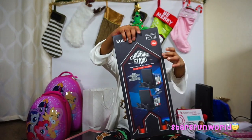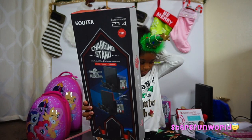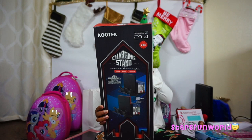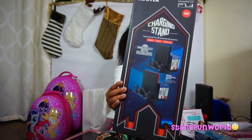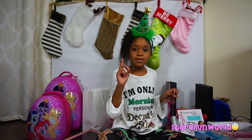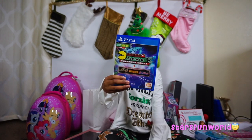This is a charging stand. It holds the PlayStation, the games, and charges the controllers. It's 2-in-1. Isn't that cool? Next thing. This is a Pac-Man game that my mom loves, but it's for everybody.